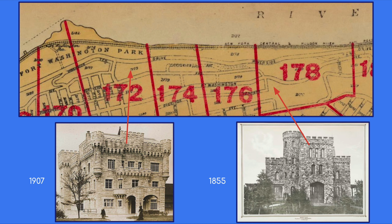What might have inspired Dr. Paterno to build a castle instead of a different style of home for his family? Many historians say that he was inspired by castles along the Rhine River, a river that passes through Germany, France, Switzerland, and Austria. That may be so, but by 1907, when he broke ground, Dr.